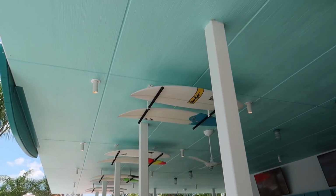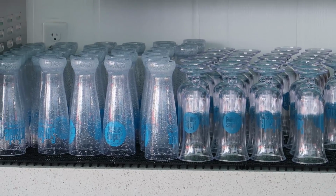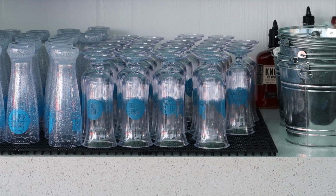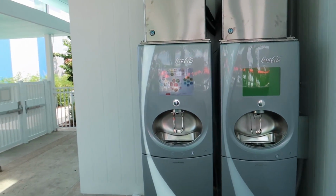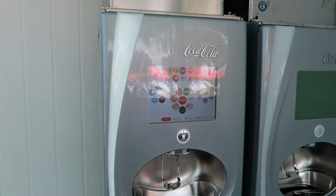More real surfboards hanging from the ceiling. These are all Quiet Flight again. So over here at the Sandbar, they also have these refillable souvenir cups. So you can get the signature drinks in this one on the right, and then you can get beers in the one on the left. And then back behind the Sandbar, they've got some Coke Freestyle machines to refill your souvenir refillable Coke Freestyle mugs.